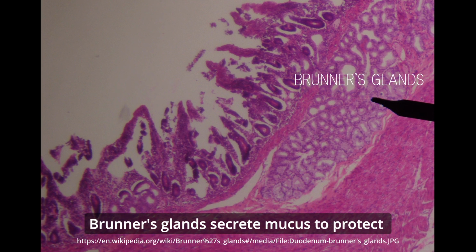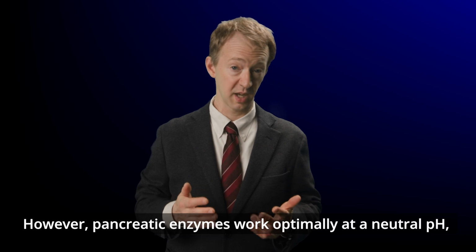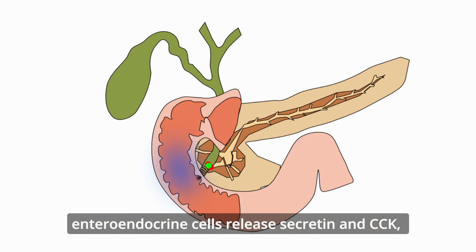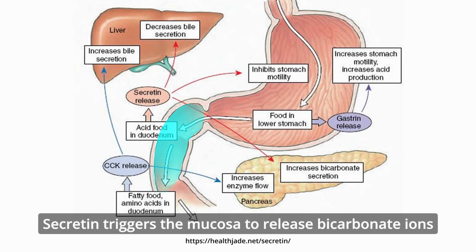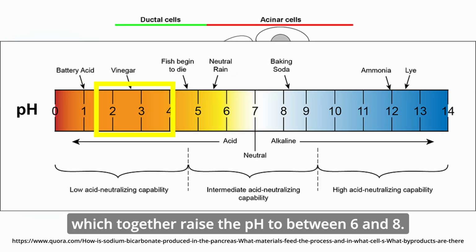Brunner's glands secrete mucus to protect the mucosal lining from the low pH of gastric acid. However, pancreatic enzymes work optimally at a neutral pH. And as acidic chyme enters the duodenum, enteroendocrine cells release secretin and CCK, both of which promote relaxation of the sphincter of Oddi. Secretin triggers the mucosa to release bicarbonate ions, and the pancreatic duct cells to secrete a bicarbonate-rich fluid, which together raise the pH to between 6 and 8.